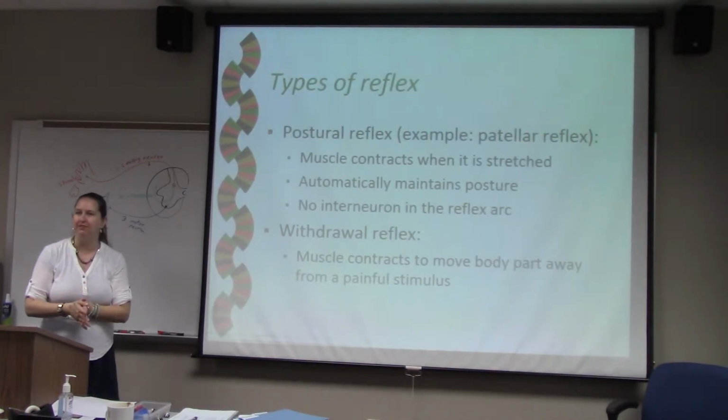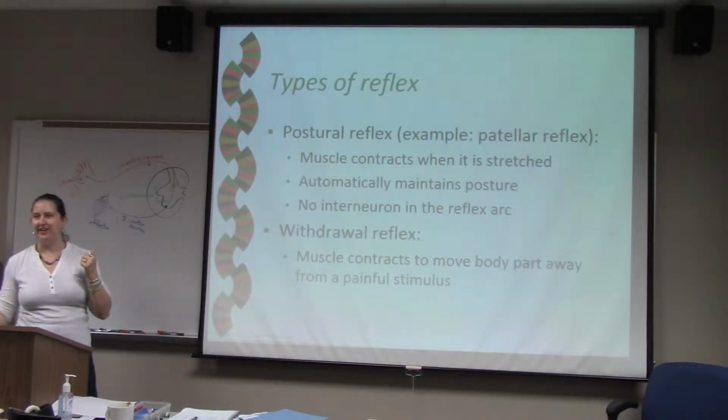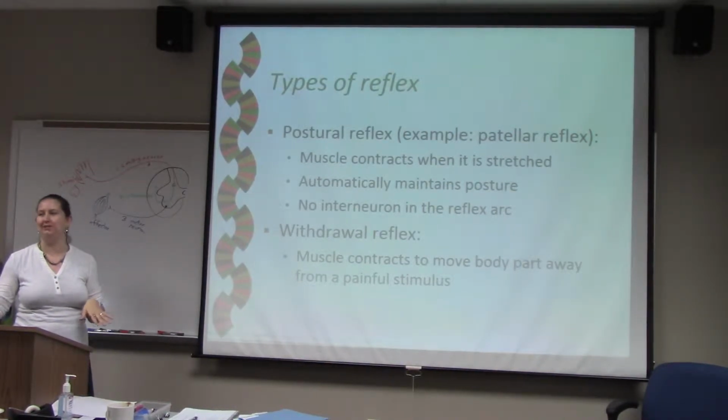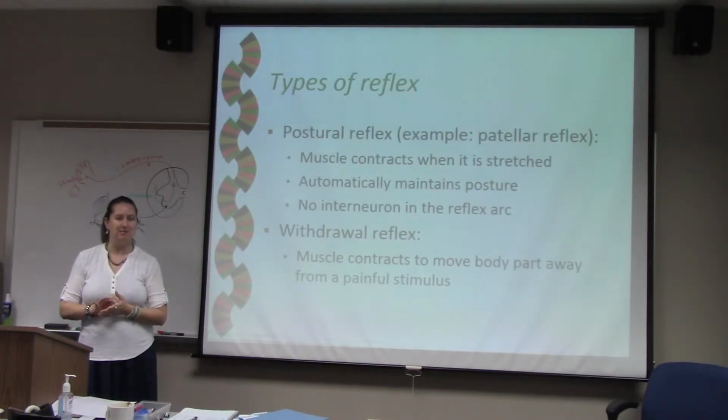Questions on reflex types? And we're going to get to do reflexes in lab today. It's all postural reflexes, but you get to hit each other's tendons with those little triangular hammers.